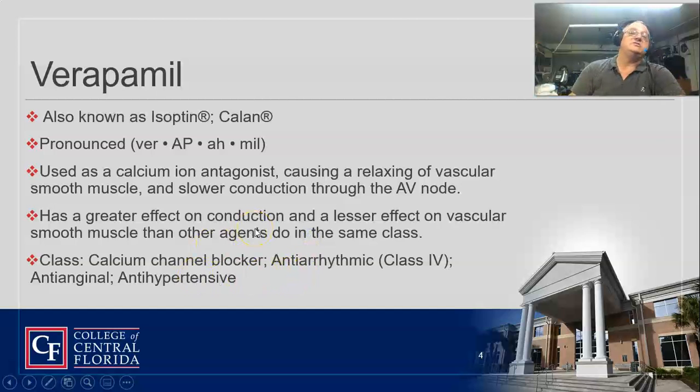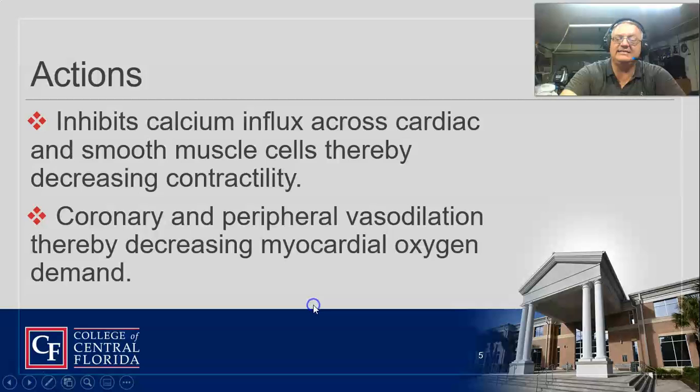The other names that it's actually known as are Isoptin or Calan. Calan's probably the big one you're going to hear. And they do use it for blood pressure problems. So you're going to see it in the pill form, okay? That is normally how they take it. And it's, again, used to help control blood pressure. It's a calcium channel blocker. It's an antiarrhythmic, an anti-anginal, and an antihypertensive drug. So it's got some wonderful effects, but if you give it IV, there are some things that can happen, okay?